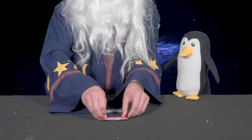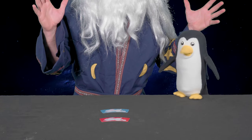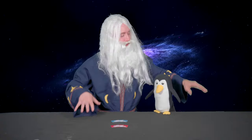How is that magic, though? Well, just wait and see, Mr. Penguin. Because with my powers of magical spectacular stretch... Boop! What? The red card is bigger! Oh, wow, you really are magical. Thank you. Shall we move on to the next trick? Tell me how you did it. How I did the trick? Yeah. It's a trade secret!